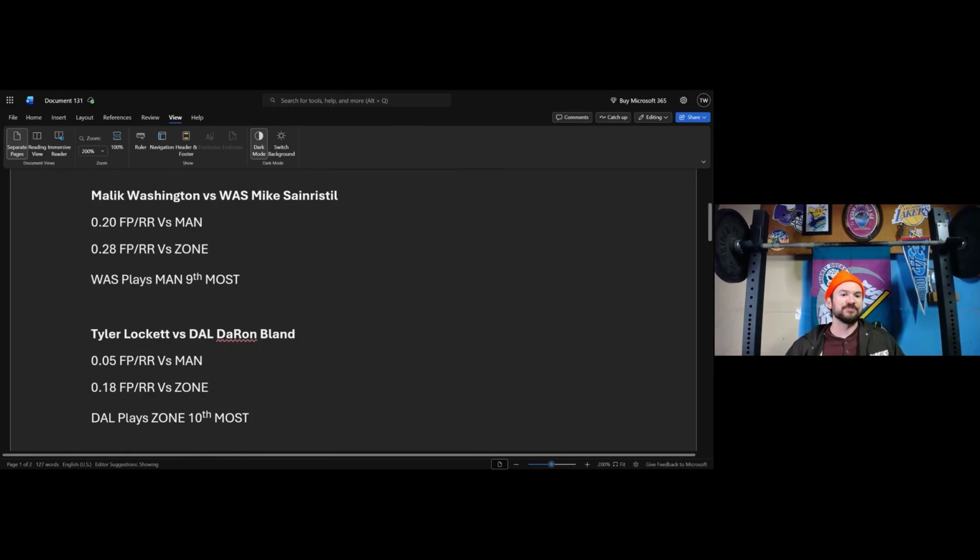Tyler Lockett, man. You can't even take these numbers seriously. 0.05 fantasy points per route run versus man. 0.18 fantasy points per route run versus zone. Now, he is an older player. I would expect him to be better versus zone than man regardless. So I do like that.